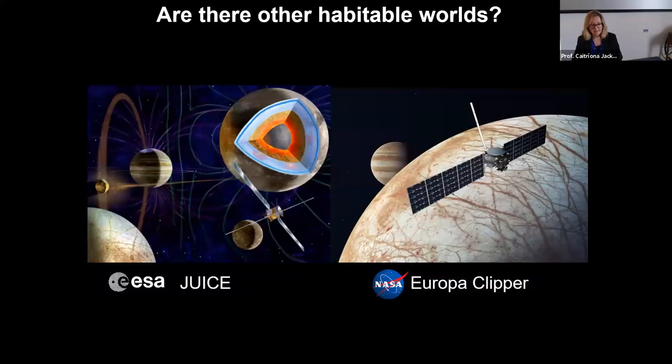And then the third and final big open question is, are we alone in the universe? Are there other habitable worlds? And so here I've got a model of one of Jupiter's moons. So we think that Jupiter's icy moons are the next most likely place in the solar system where we might find life. Not human life, but fundamental building blocks of life, microbial life, the kind of life that might exist near hydrothermal vents at the bottom of oceans underneath these moons.